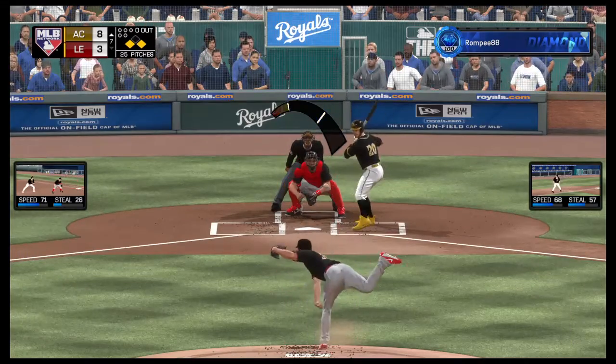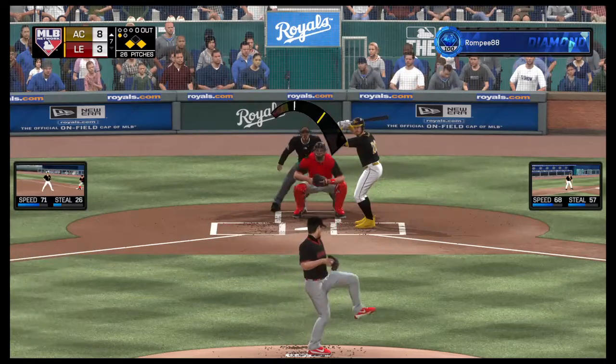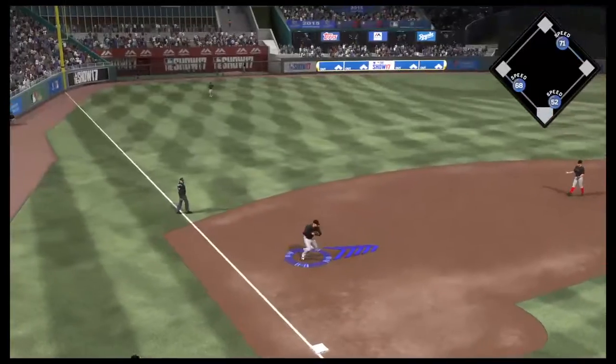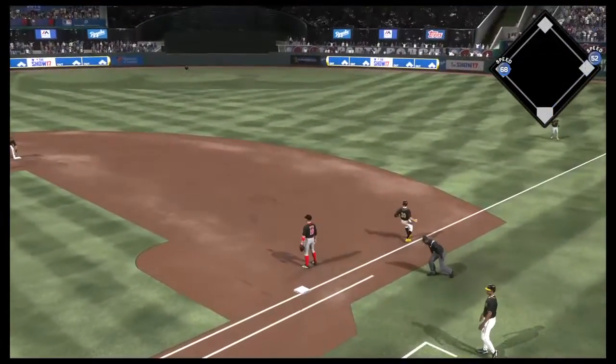From the stretch, here's the pitch. Josh Donaldson swings and misses there, so he's down 0-1. 0-1, here's the pitch. To third. Oh, look at the sliding stop. The second for 1. Not in time.